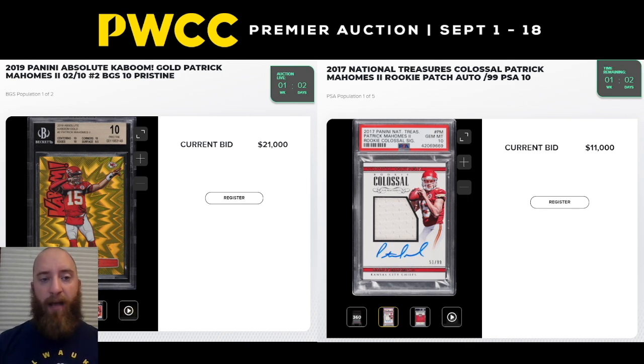Likewise, you have the 2019 Absolute Kaboom, and this is a secondary Kaboom for Patrick Mahomes. His first was from Panini Rewards packs, but a major thing for this Kaboom is that this is the first hobby box pulled Kaboom that you can get, which I think gives it major points. So these two cards are extremely interesting to me because of their hierarchy within their certain sets, where they stand, and then also where they are going from here. Two really good grades, two really low numbered cards, and two very interesting storylines in this PWCC Premier Auction.